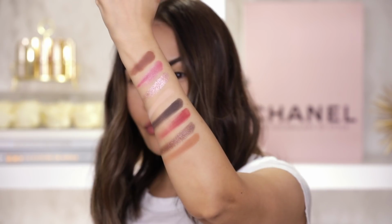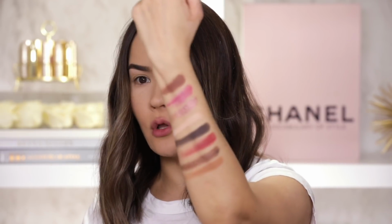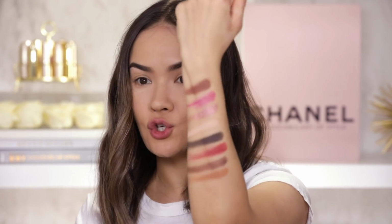Gorgeous. Guys, how impressive is this palette? Not only are these shades super duper great quality, but they are also very wearable and they are very much Selena themed. And now I'm ready to do a look.